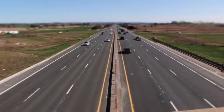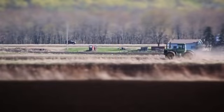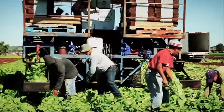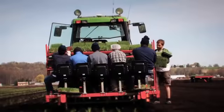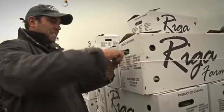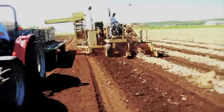It's split up amongst a number of farmers. They have all been working together for decades, and they all are in this area as a community. The farmers out here, their attitude is just let me do my thing. Let me work my fields so I can put food on your plate.